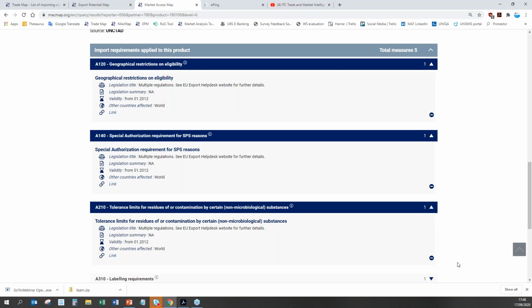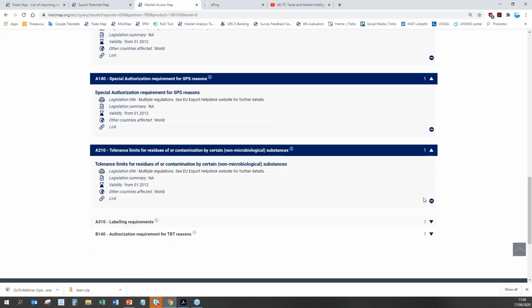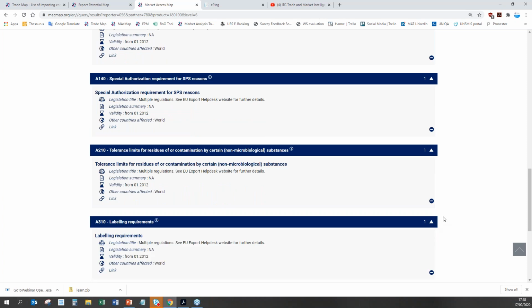And some of these you have to prove before you export your product. That means you have to get your product tested, so that there's not too high a level of a pesticide, for example, that it will be an acceptable level, and that the product does not contain a high level of ochratoxin, etc. So these are non-tariff measures that are imposed by Belgium on the incoming product.